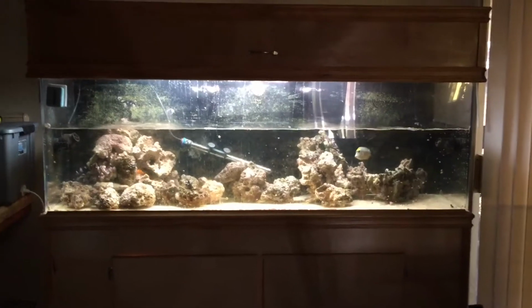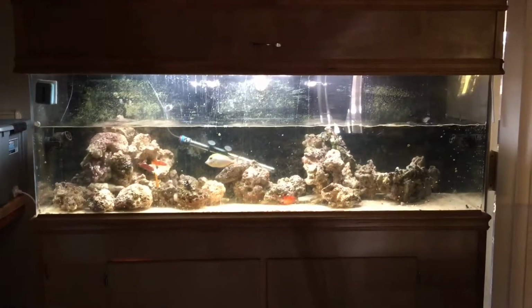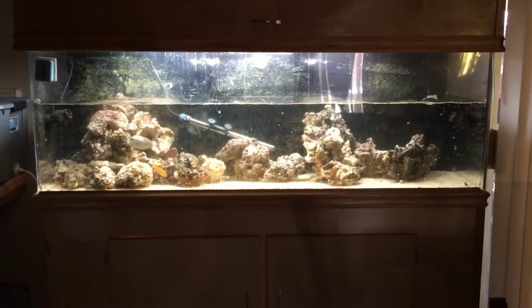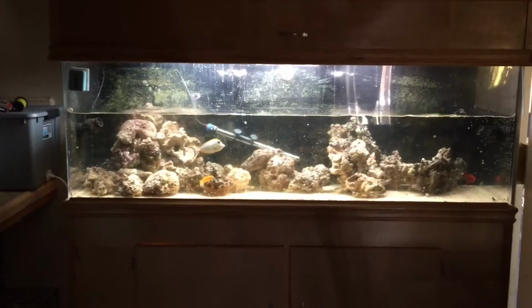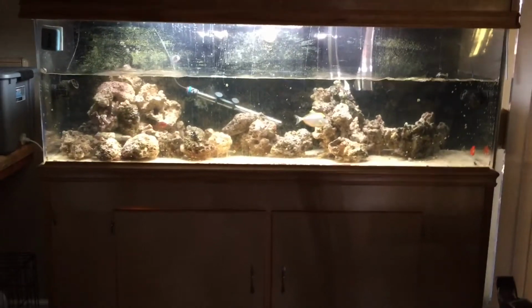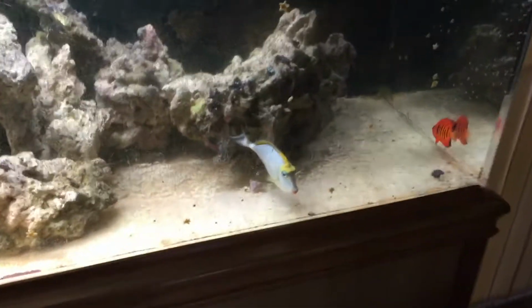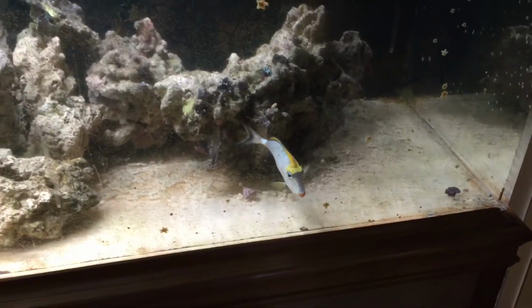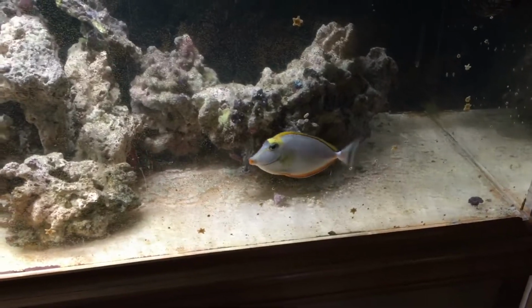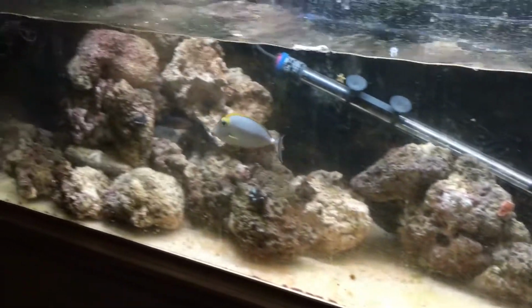All that water level drop is because I used the water from this tank to fill up the nano. And I was making more salt water today to fill this thing back up, and I'll probably fix the rocks, make it look a little nicer. But yeah, this is pretty much all that's left. I'm really sad. I'm gonna miss these fish a lot because there's some really cool fish in here, especially the blonde Naso. He is definitely my favorite.